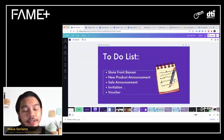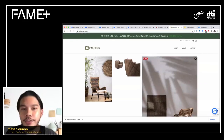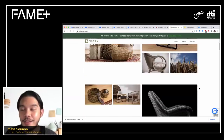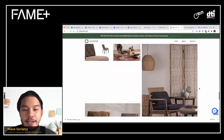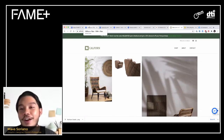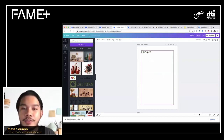And our next thing that we're gonna do is an invitation. So we have an invitation for Calfern. I'm looking at Calfern right now. So this is Calfern, the website. A while ago, I told you guys that I'm gonna use the homepage of the website as my brand guideline. So I'm scrolling at Calfern right now, and it shows majority of white, and there's this green stripe here that I can use as an accent. So I want to try to translate it to be more consistent with how they show their brand here. So I'm gonna put that here in the Calfern poster. How am I gonna do this?